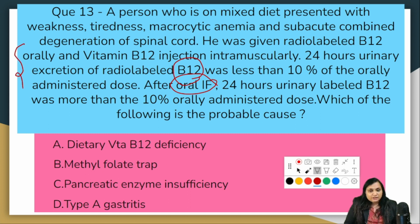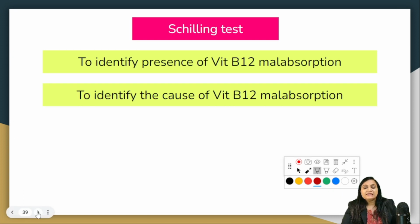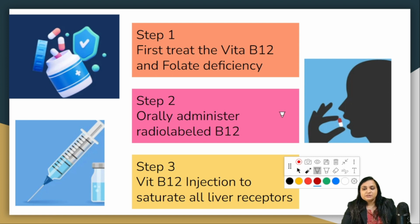Whatever is described here is the Schilling test, right? So what is the Schilling test? It is to identify the presence of vitamin B12 malabsorption and to identify the cause of vitamin B12 malabsorption. So what are we going to do in this Schilling test? Step 1: first of all, B12 and folic acid deficiency has to be treated completely. In step 2, we are going to administer radio-labeled vitamin B12. In step 3, we are going to give an injection of vitamin B12 to saturate all the receptors which are present in the liver.